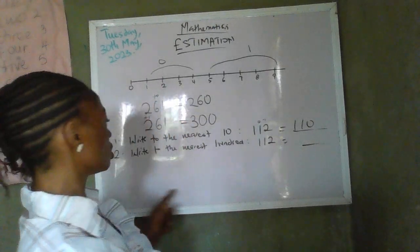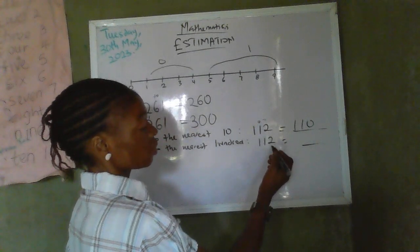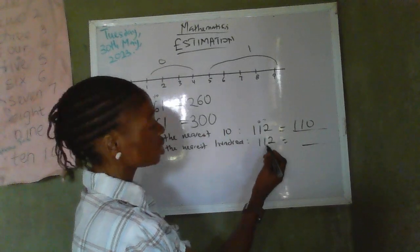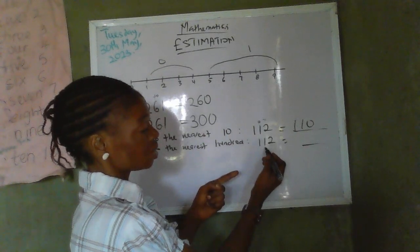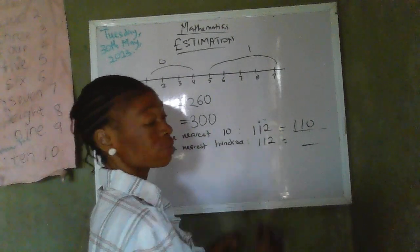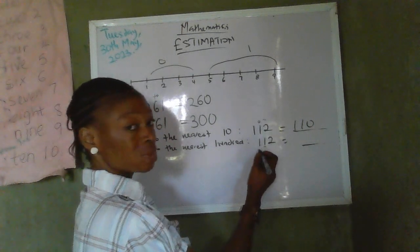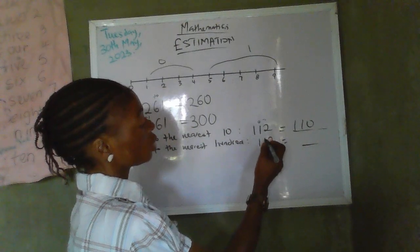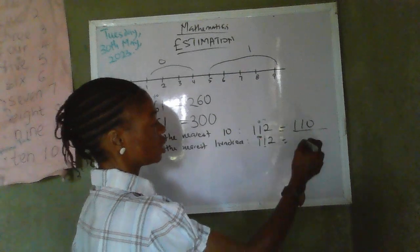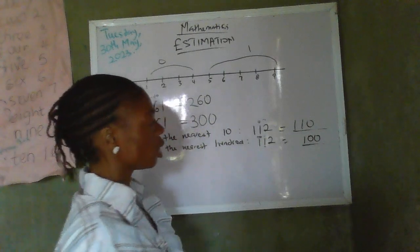Now, the next one, you are rounding to the nearest 100. Running through your place value again, the digit 2 holds the place value for units, the digit 1 that precedes it holds the value for tens, and the one that precedes that holds the value for 100. Since the 1 in the tens place will be rounded off to 0, you add it to the preceding digit, which is 1. 1 plus 0 is still 1. So to the nearest 100 is 100.